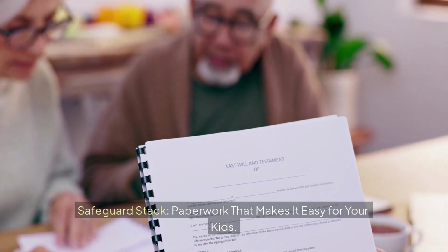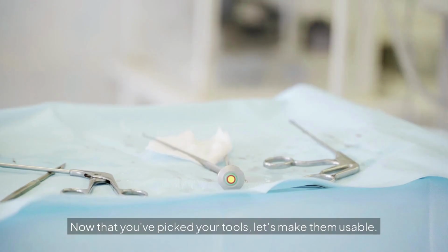Safeguard Stack, paperwork that makes it easy for your kids. Now that you've picked your tools, let's make them usable.